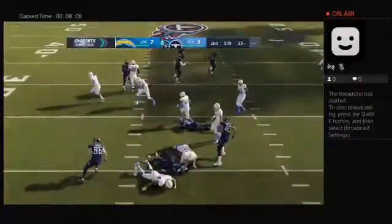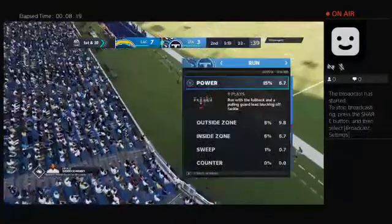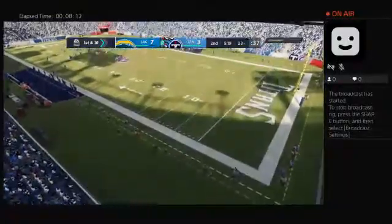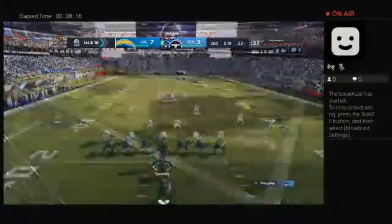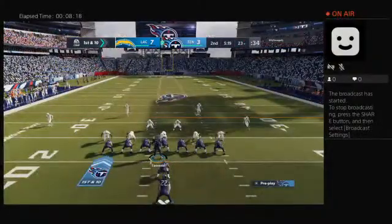And ultimately cannot get this out to the 25-yard line as he's dropped at the 23. The Titans take over 1st and 10 at their own 23-yard line. Tennessee offense about set and ready to go.